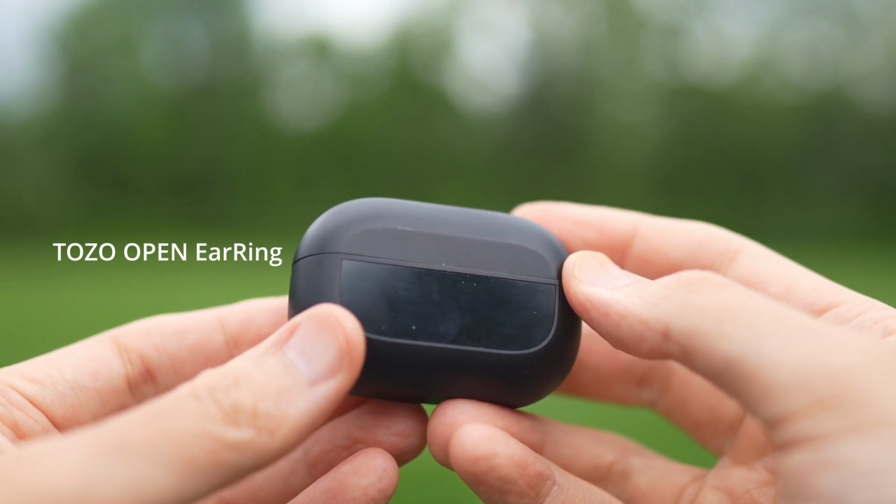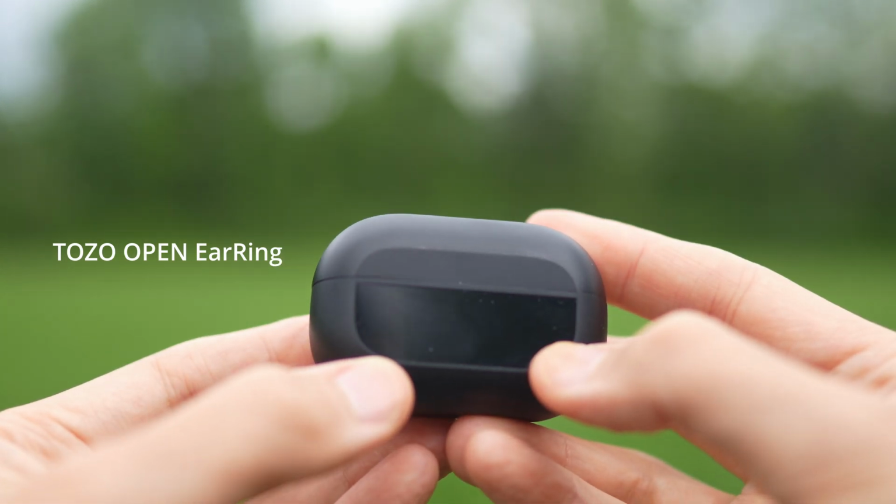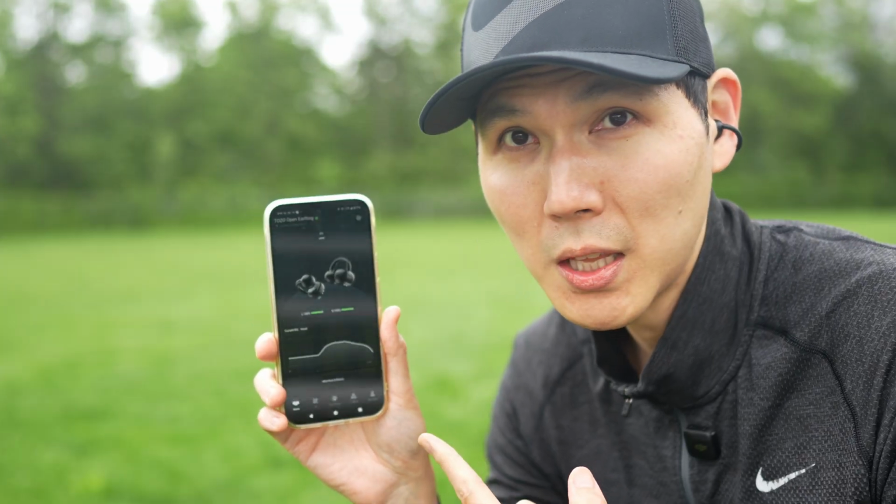So this is going to be on the Tozo Open Earrings. The case itself is going to read out your battery levels, including how much battery you have on your left and right side. So this is going to be the Tozo app here.